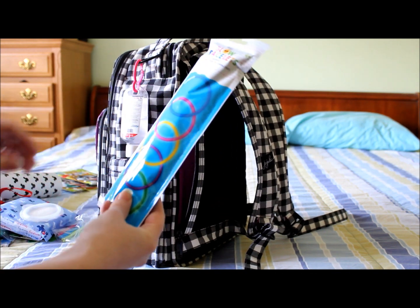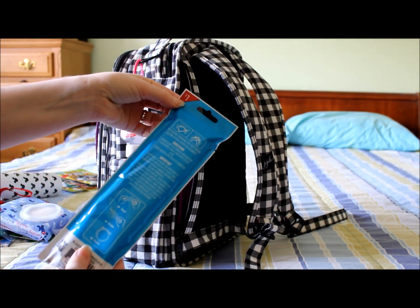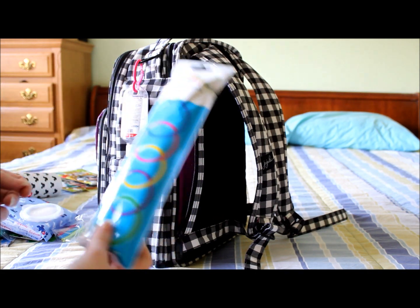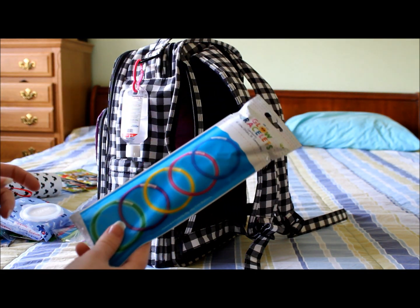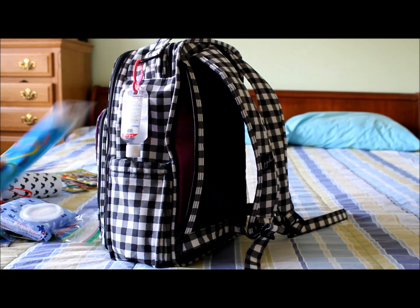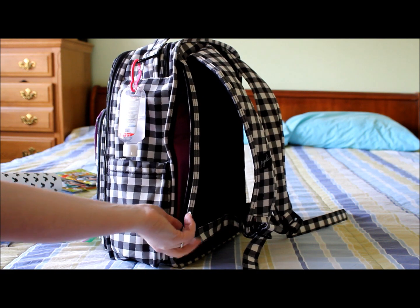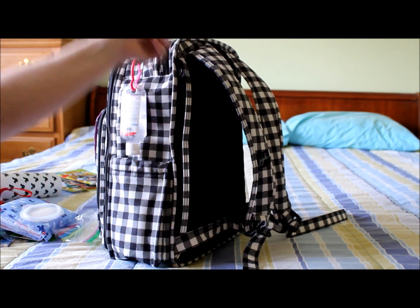And these were $1 at Target, and they have 15 glow bracelets in them. So I always kept some of these in my bag, so that when we were in the parks at night, I could just pull these out and the girls would play with them. And that's all of the outside pockets.